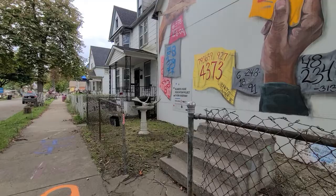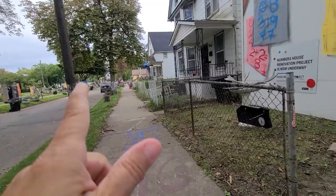Oh, that's so neat. My goodness. This is the end of the trip. So I'll go up this side and then down the other. Maybe.